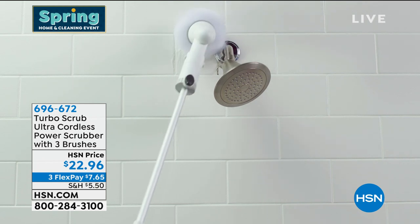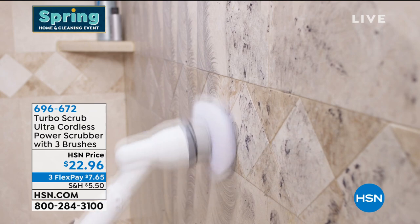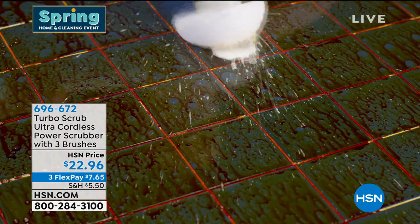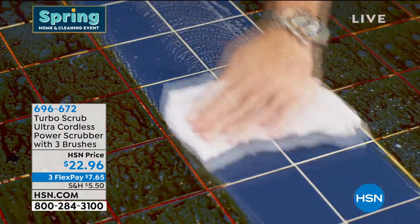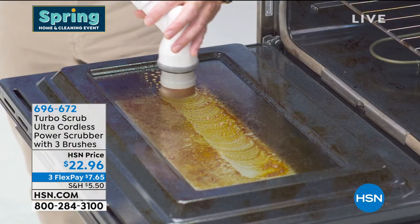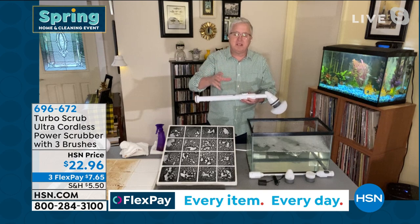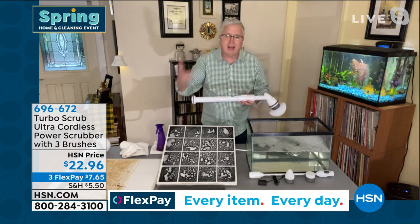Absolutely. Indoors, outdoors, take it wherever you like. Think about your outdoor furniture that's out there in the cold winter, and it's going to be grimy and dirty when spring springs here. But this is a great solution for anywhere around the house. I love it on the stovetop, inside the oven. You can use it inside a microwave. You can use it to clean the cat litter box.